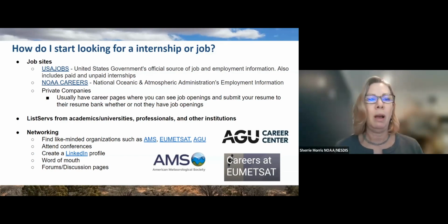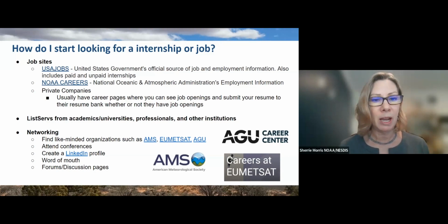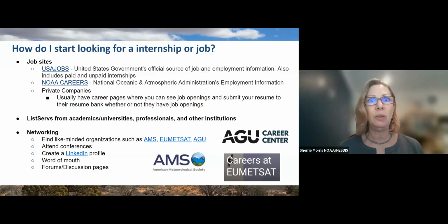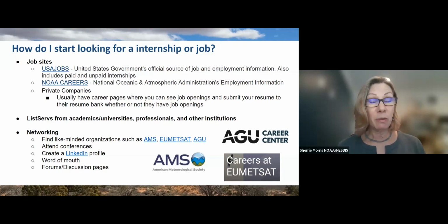For U.S. jobs, USAJobs will list the federal positions. Again, you would often need to go to the companies that have won contracts for additional postings as well. The listservs from many of these organizations, you might see job postings in there. Networking is huge in trying to find a job. AMS has a career center. Job postings are there. AMS is the American Meteorological Society.